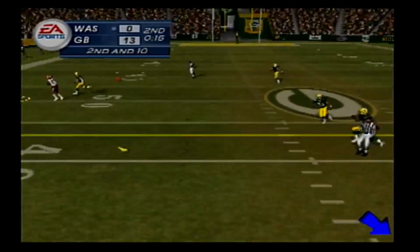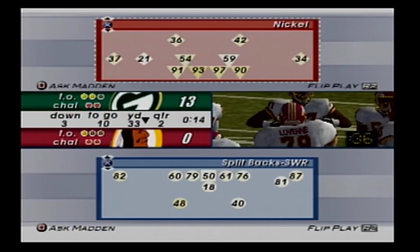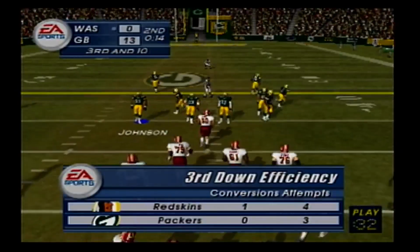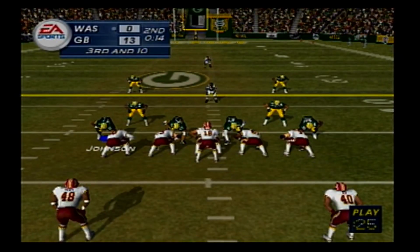Surveys the field, passes it, Lockett the intended receiver. Williams knocked that one down. The receiver just didn't have good position on it. This is where the defense needs to play smart and not give up a big play. There's not a whole lot of time left, so they just need to prevent him from getting into field goal range. The Redskins line up with three wide receivers.